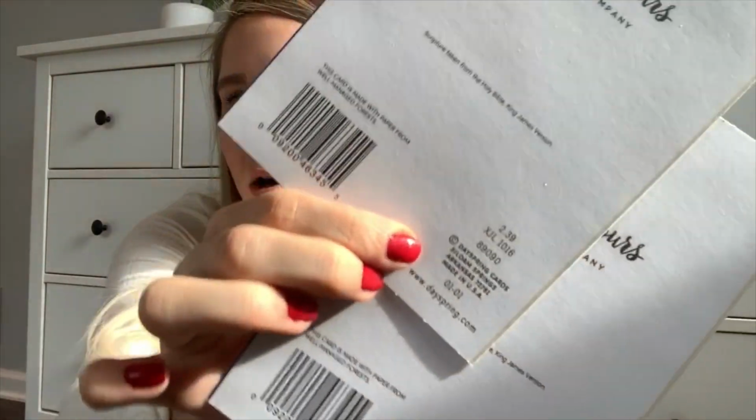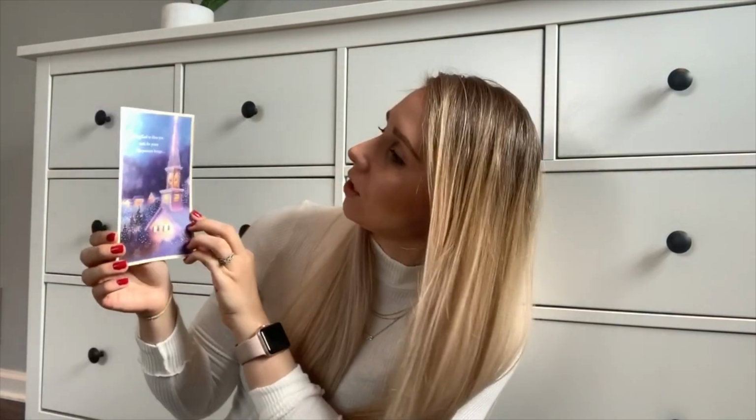This one just says, asking God to bless you with the peace his presence brings, and fill your heart at home with joy in worshiping the King. Blessings at Christmas. And I love here, there's a little scripture. It says, they shall call his name Emmanuel, God is with us. Matthew 1:23. So this was a really awesome deal. And of course, they all come with envelopes.